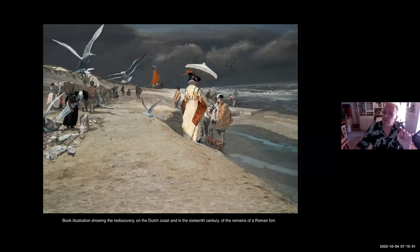Whereas this is a reconstruction of a scene that people in Holland know about from old engravings, but I'm the one who is supposed to put it in a form in which people can understand what it would have felt like. In the Netherlands, there's a famous Roman fort which was washed away by the sea. During a few short seasons in the 16th century, it was washed free again, and it was seen on the beach, and it was drawn. So my scene is of, if you like, a primitive kind of archaeological excavation in the 1500s.